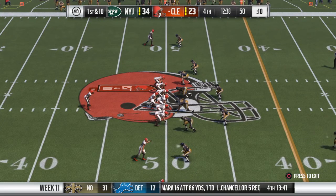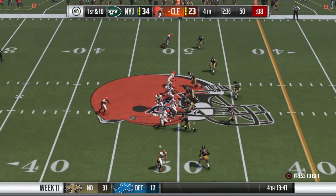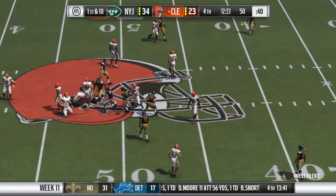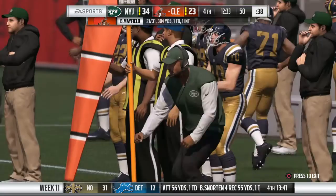Let's go! Brad 38! Brad 38! From the midfield stripe, they'll look to throw. And the tip there altered the ball flight, and it falls incomplete.